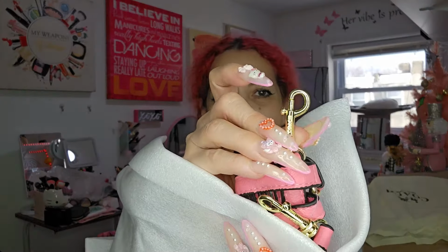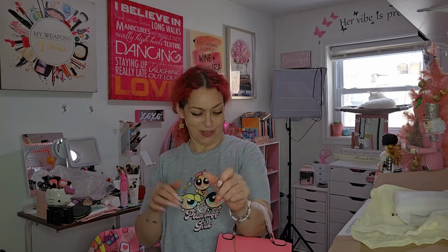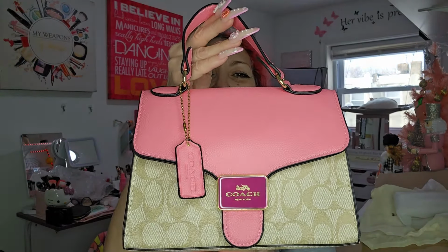Oh, I think this is the strap. Yeah, this is the strap. That it came inside. I'm gonna leave it in here. Y aquí dice, it says right here Coach, but I usually never use it with the strap. Casi nunca yo lo pongo con la strap. So I usually, you know, put it like this and rock like. Okay, let's go. Oh my god, this is so beautiful. I am obsessed.